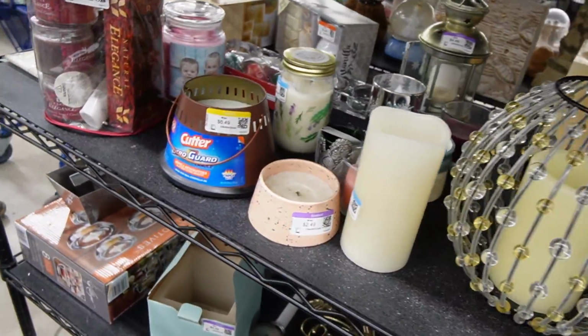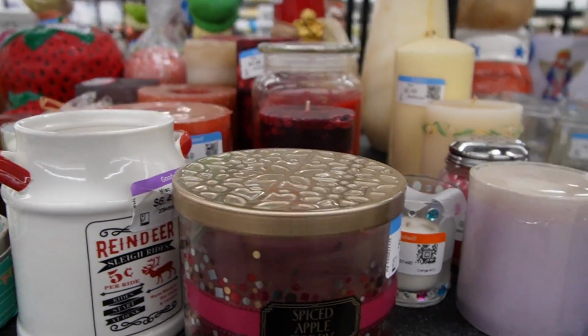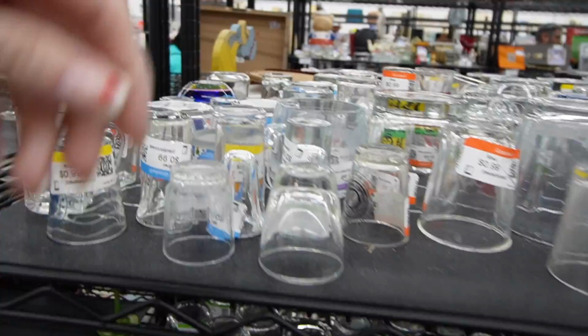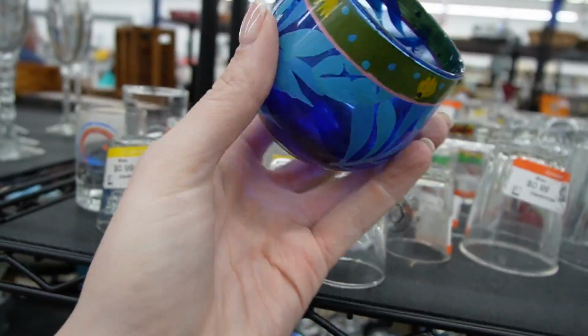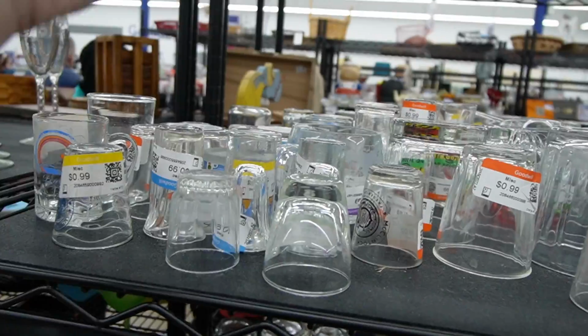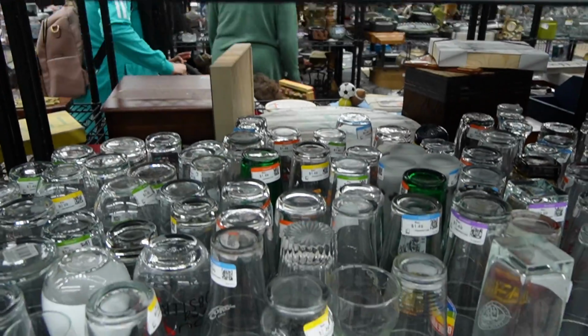Always look at the candle holders because one of these days I'm going to find my glassy baby. It's only a matter of time. I'm still holding on to hope. Here in the glasses, this was really colorful. It looked to be hand painted. I believe it was a candle votive and not actually a drinking glass.